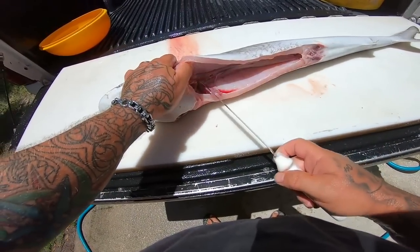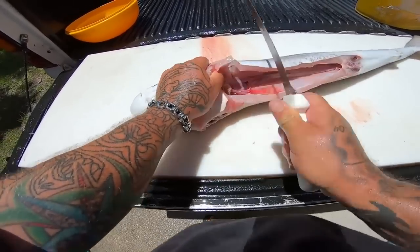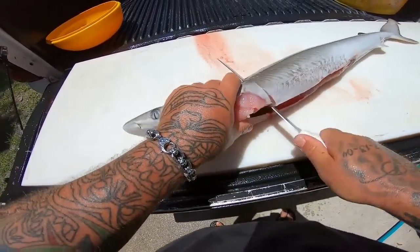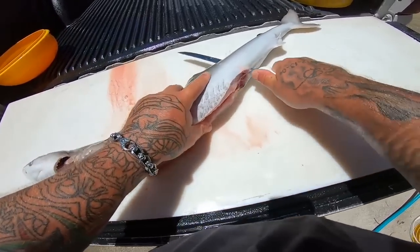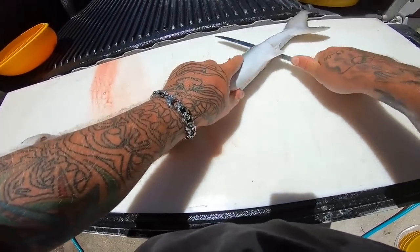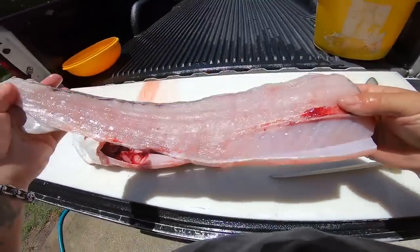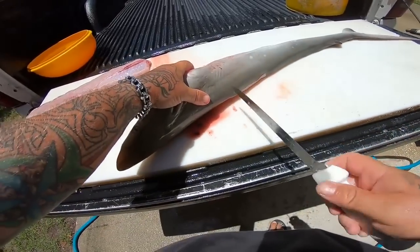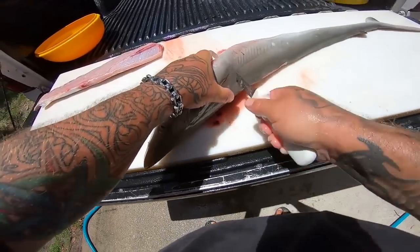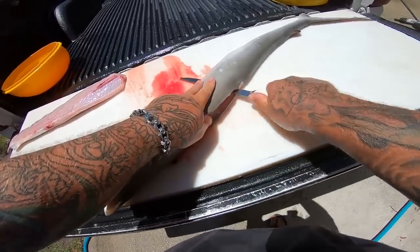I'm just gonna come through this little belly flap right here, push it through. Just come through. I'm gonna turn my knife sideways along that cartilage. Go all the way down the shark. Just like that. Beautiful fillet. Come through. Punch it through. Turn my knife sideways. And there you go.